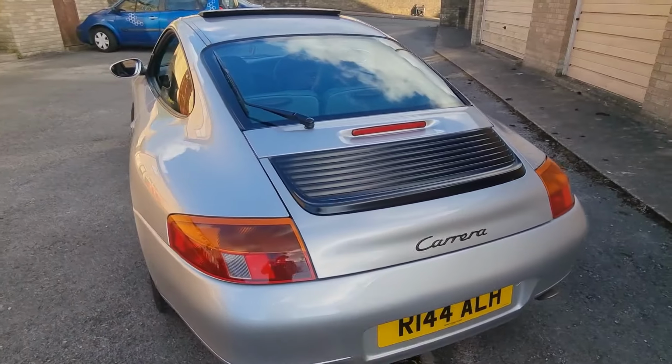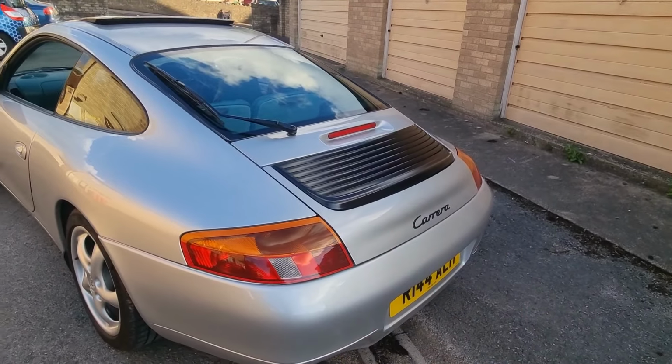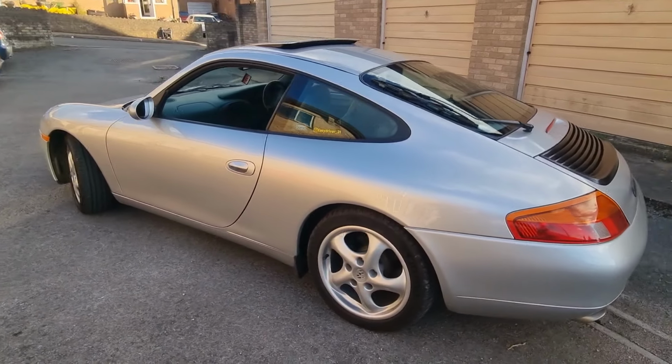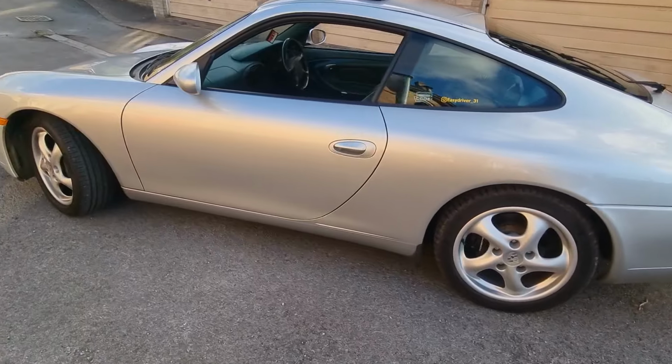We'll talk about the rear wing in a second. Not too sure why the owner before the previous owner done that. And the car's come from Evervale, so it's pretty local, but a 40-minute drive, not too bad. So it wasn't too far to go and have a look at it.